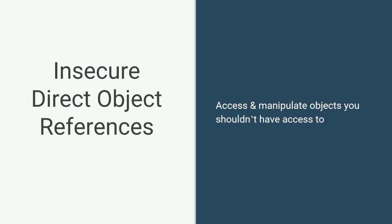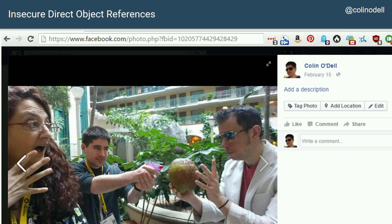The next vulnerability I'd like to share is what's called insecure direct object references. This is a really long name, which really means accessing and manipulating objects that you really shouldn't have access to. And it's pretty straightforward. Let's look at an example here.